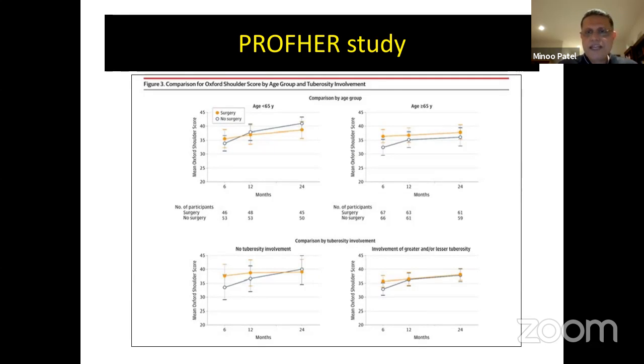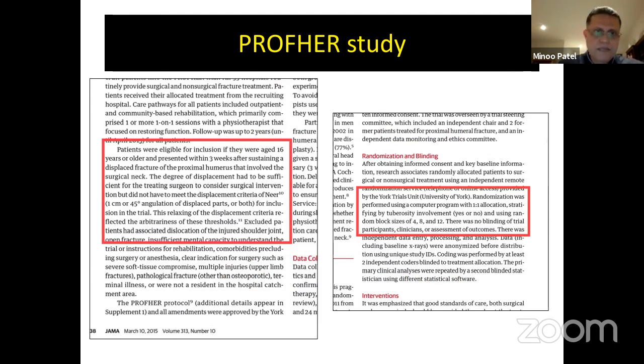There were comparisons by age, people over 65, people under the age of 65, and comparison by tuberosity involvement, which is what I find a little bit interesting, because on the one hand, they did not consider the Neer classification important, but on the other hand, they took tuberosity involvement as a major issue. And this has been brought in because one of the treatment arms consisted of hemiarthroplasty, where tuberosity involvement and non-union becomes an important issue. But again, if you look at this chart, there is no statistical difference whether you operate on someone or not. So let's dig a bit deeper into the study.